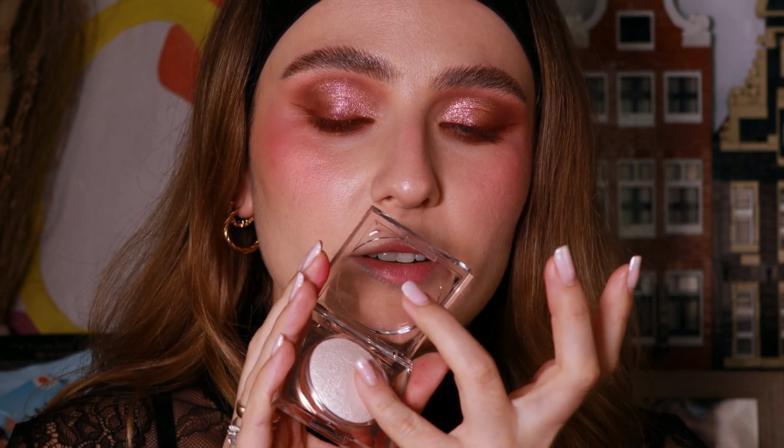And then on my pinky finger, you can see the Revolution one is very white, very reflective. The Fenty one is just straight up glitter, so they will not be comparing at all. But let's see if it's a good highlighter. Sorry guys, I film in front of a window and sometimes the light just leaves the chat.